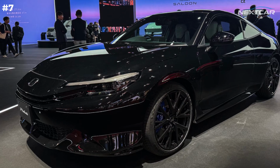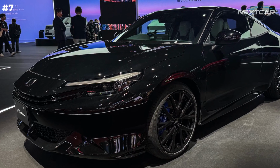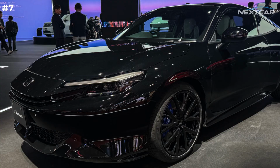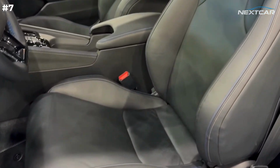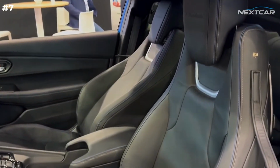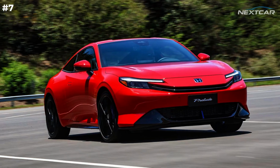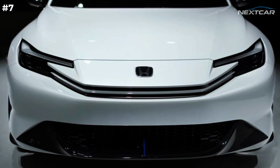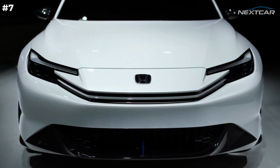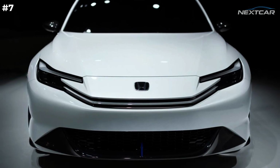Now, let's be fair. This weighs 3,000 pounds. Heavier than old Preludes, no manual transmission will upset purists, and rightfully so. The hybrid system is efficient but not thrilling, even with paddle trickery. Front-wheel drive with comfort in mind means it won't rotate like a Miata.